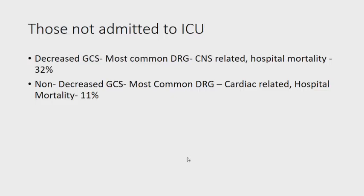When we looked at the diagnosis-related group, the most common one, as you'd expect, was CNS-related. The hospital mortality was 32% for those with decreased GCS, whereas for those with med calls who remained on the ward, the hospital mortality was only 11%. So about 3 times as many patients die if a med call is called for decreased GCS in hospital as opposed to med calls for other criteria. So whether you are admitted to ICU or not, a decreased GCS is a sign of something bad going on, and you're 3 times as likely to die as other patients in a hospital.